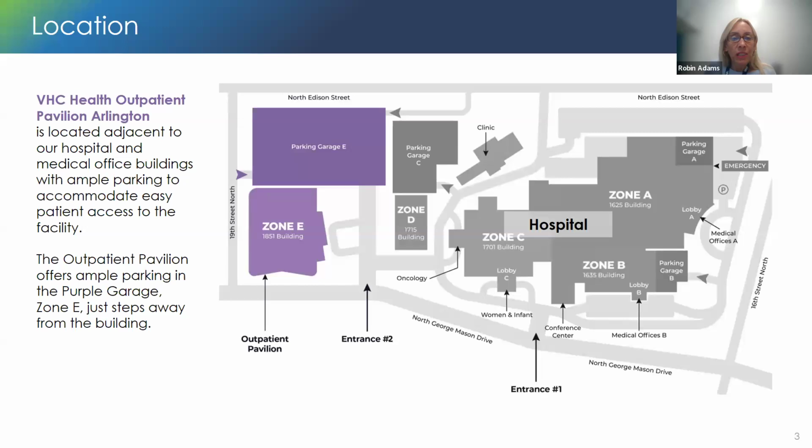So most of you know the hospital, the Zone A, which is, as we affectionately call it, the 1625 building, the 1635 building, which is Zone B. We've got the Zone C. All of this really constitutes the acute care facility. And then Zone D really is part of that as well. That's the 1615 building that many of you know. So the purple is the outpatient pavilion. It is on our medical campus. It is adjacent to the hospital.